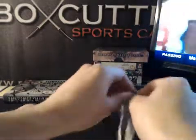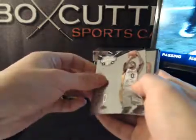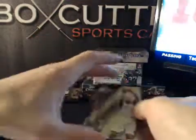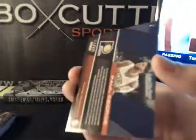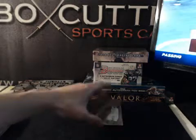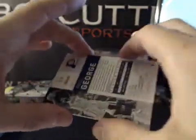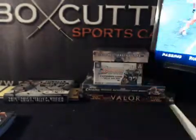Last pack, box 3. Swaggy P, Lakers. Eric Green, Nuggets base rookie. Off the back there we have Great American Heroes, Paul George for the Pacers. 155 at 299. Joe Johnson base card. Our last hit is another Paul George, red foil on this one. Game worn. It's going to be numbered 5 of 249. For the Pacers.